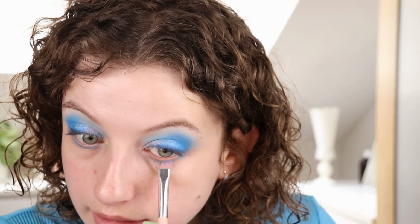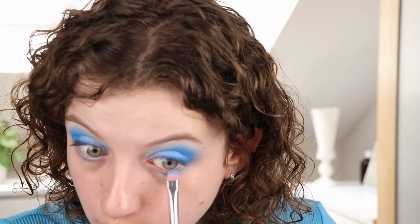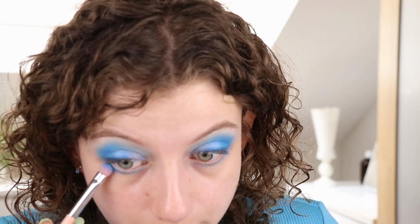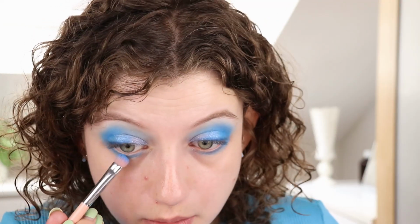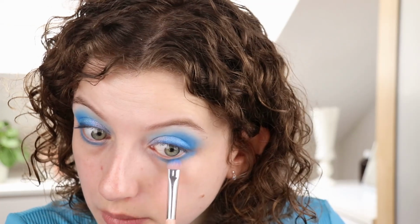I already feel like this palette is going to be a staple in my collection, just because I don't have a blue palette like this with these particular shades, but I do blue looks quite often. So now going into the shade Fine China. My under eyes are always a little bit messy, but don't worry, I'm going to clean it up. Just really smoking it out with that Fine China shade, like that.